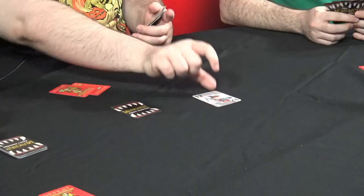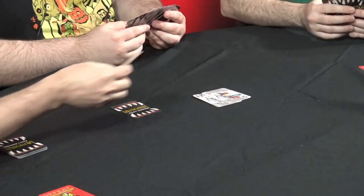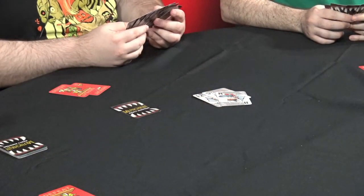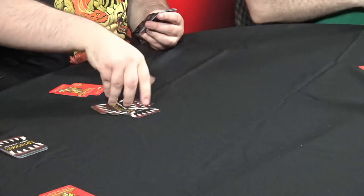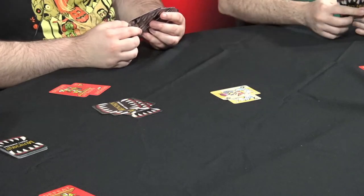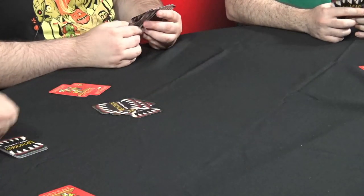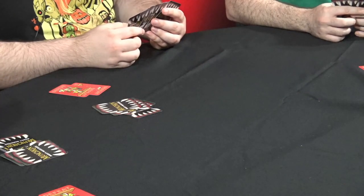Just Spike 12. Well, let's go. Oh, come on, Spike Five. He still had one. Oh, yeah. Oh, I'm screwed. I knew you were paying attention. Flower 7. Let's go with a Flower 6. Oh, no. Uh oh. This is rough.